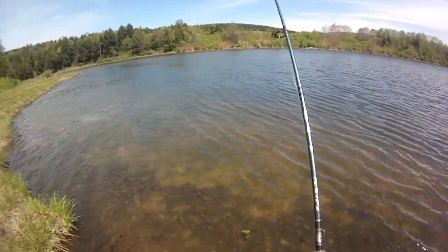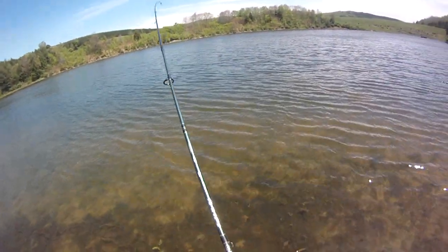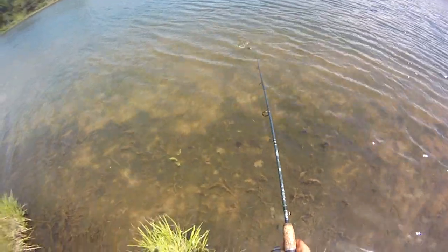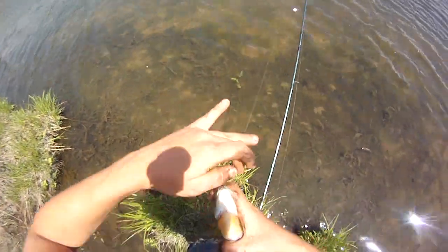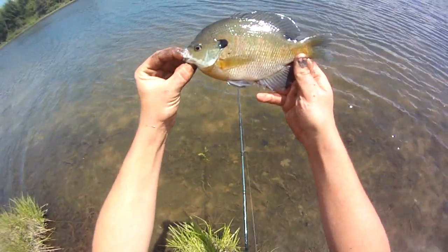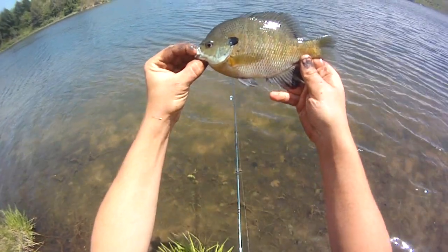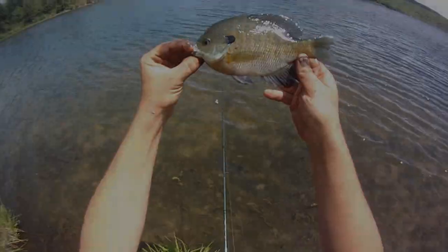This spot has a deeper transition, so I might get into a different class of fish. Maybe bigger gills, but I might be dreaming. That's a nice gill. Nothing wrong with that. They stage differently. They school up by size a little bit, but different spawning pods will be in different areas, different depths, and they'll go one week after the other.